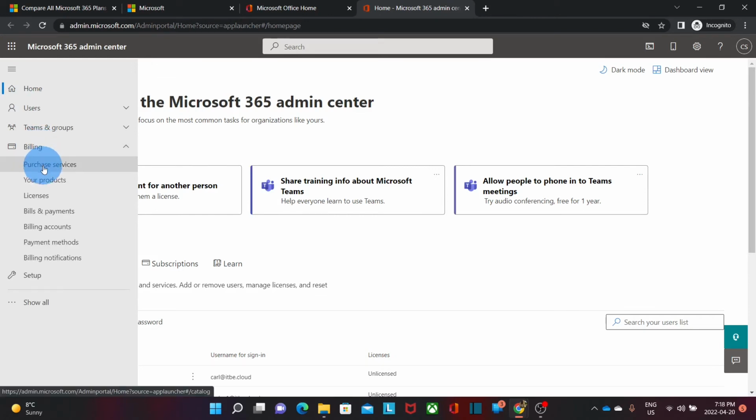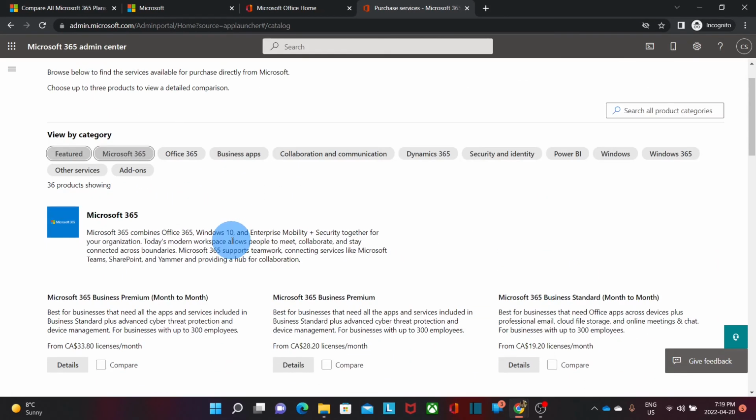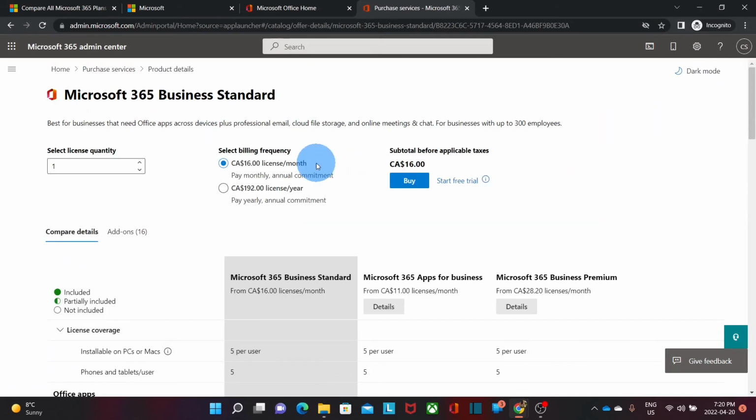Within billing, you can click on purchase services, and here you will find different categories where Microsoft licenses are filtered. And if you click, for example, under Microsoft 365, it will show all the Microsoft 365 licenses that are available for you. In this account, I already have Microsoft 365 Business Basic. So if I want to buy Microsoft 365 Business Standard, I just click on Details. It will give me the option if I want to pay monthly or yearly. Then I select the number of licenses that I want, and then click on Buy Now.